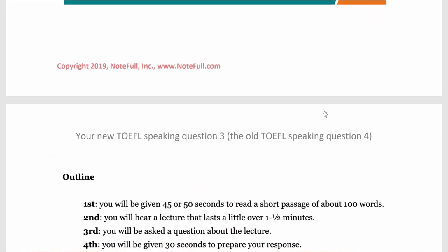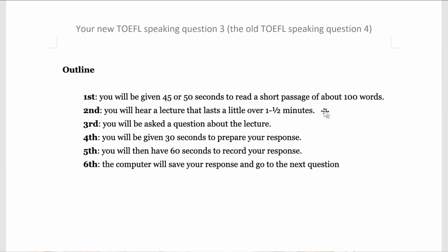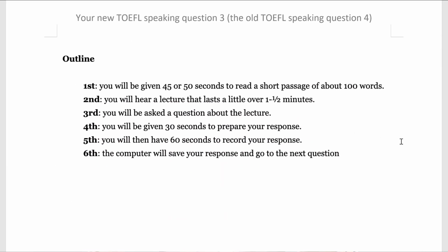So now that we talked about that, right, we're pretty much all clear. Let's get a sense of what your new TOEFL speaking question 3 is going to be like, whether you've taken the TOEFL or not. So you sit down, you're taking the TOEFL, right? You finish questions 1 and 2, and how does question 3 start?